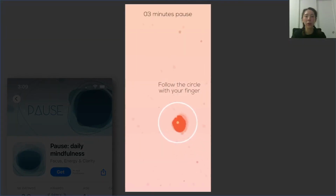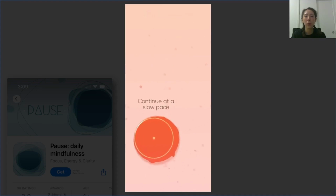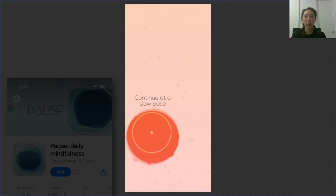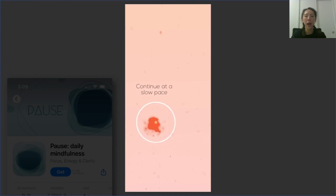In the app, slow continuous movement forms a circle around the user's finger, eventually filling the display. However, if the user pauses or moves too quickly, the volume decreases and the circle contracts. The app's minimalistic design is meant to encourage users to close their eyes and meditate.